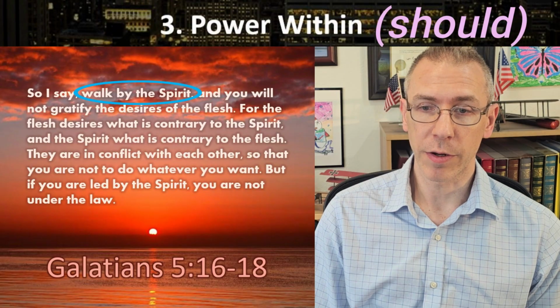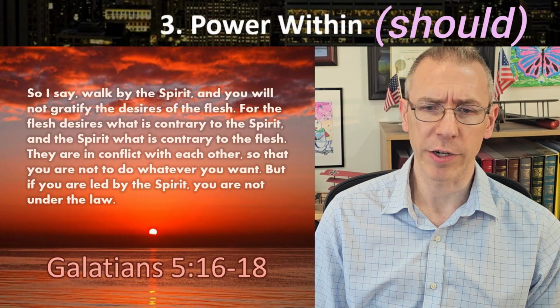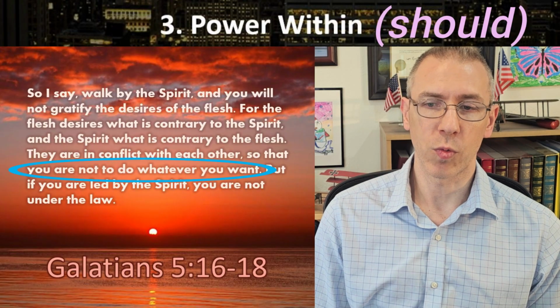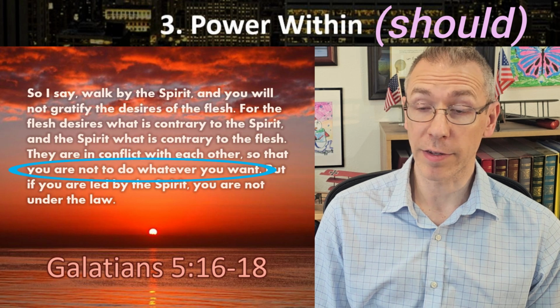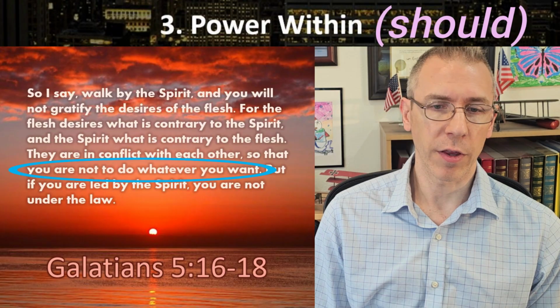That's a great description. For the flesh desires what is contrary to the Spirit, and the Spirit what is contrary to the flesh. They're in conflict with each other, so that you are not to do whatever you want. That sounds a lot like self-control too. But if you are led by the Spirit, you are not under the law.